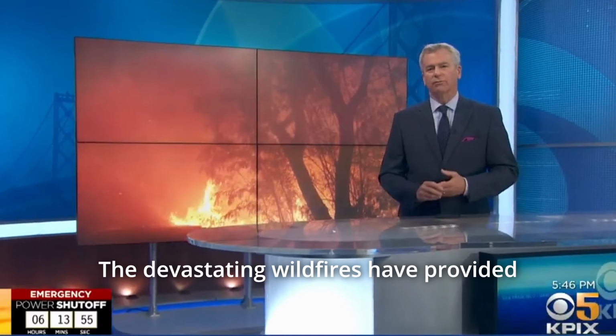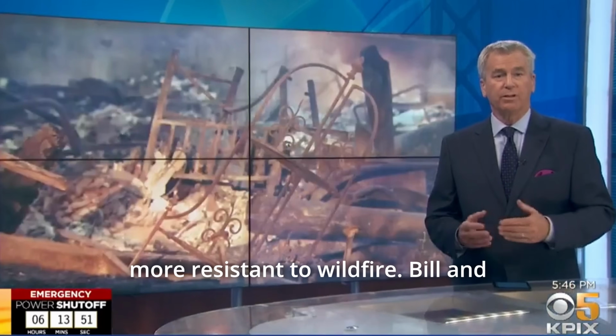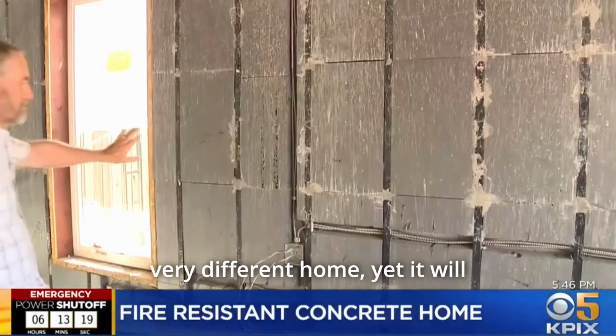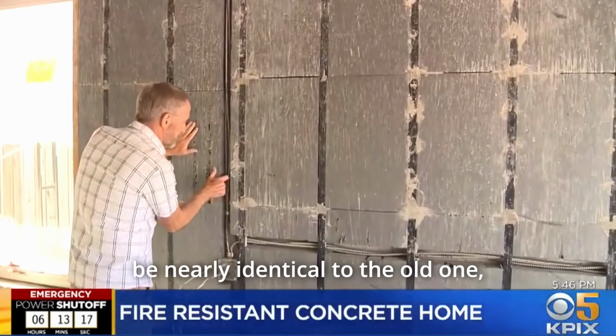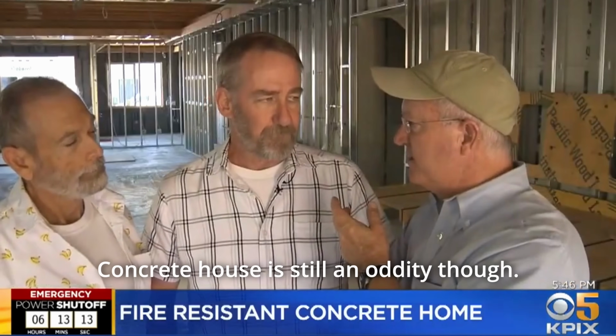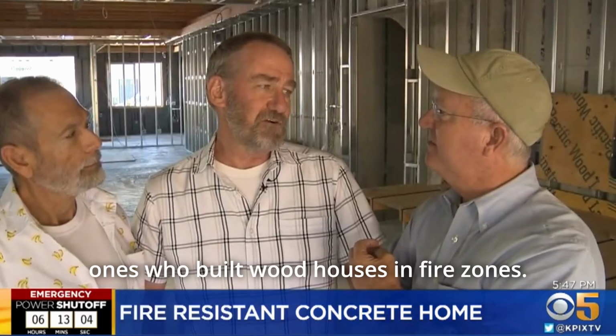The devastating wildfires have provided some valuable lessons in how to build homes more resistant to wildfire. Bill and Michael are now building a very different home, yet it will be nearly identical to their old one, except the exterior wall will actually be concrete. A concrete house is still an oddity, though. That didn't bother me at all. I think the ones who are crazy are the ones who build wood houses in fire zones.